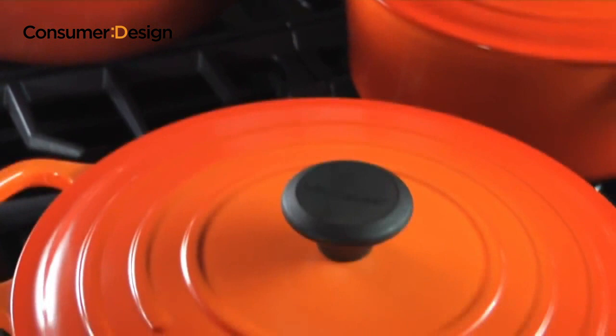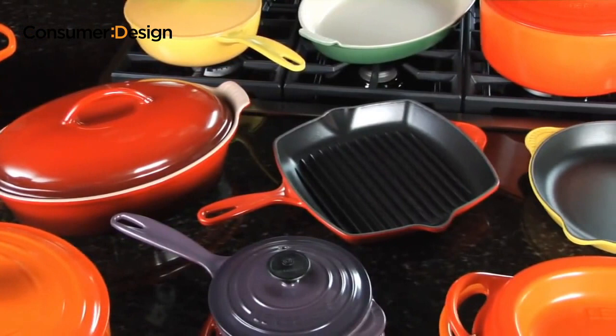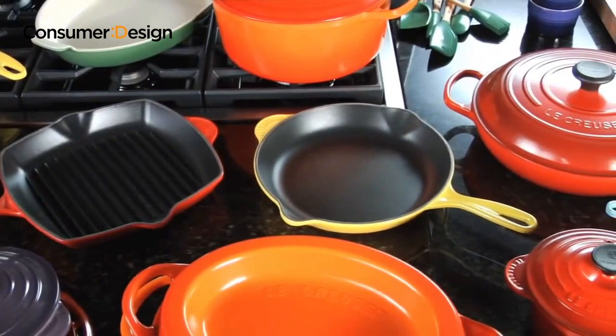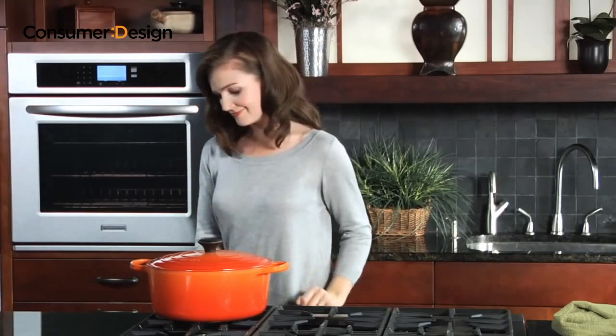Handcrafted in France since 1925, Le Creuset premium enameled cast iron cookware is the most recognized name in the industry for many reasons. With its elegant smooth enamel finish refined over decades by skilled craftsmen, Le Creuset cookware is incredibly easy to use and clean. From the skilled chef to the occasional at-home cook, Le Creuset is high-performing, forgiving, and fun.